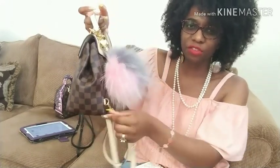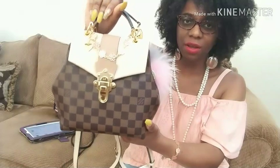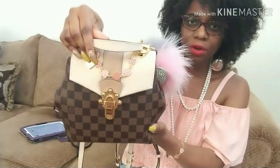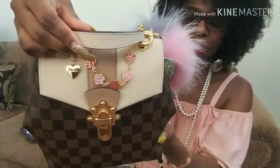And as far as the depth of the bag, it is 4.3 inches, probably at the base, which is the longest length here. So I did just want to show you what the backpack looks like a little bit closer so you can see. And again, I do have some charms on it, but mine is in the color cream. So the trim here is cream and it says Louis Vuitton on the top. You might not be able to see that, you guys.